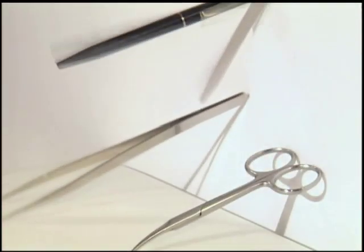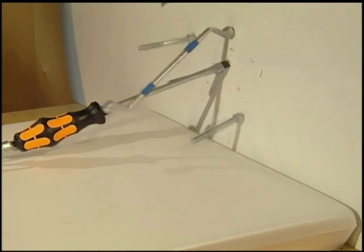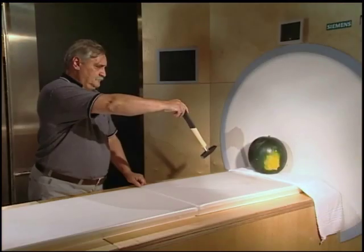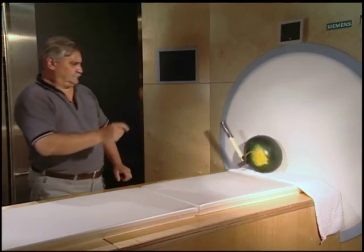Ferromagnetic objects are attracted by the magnet and often cannot be held back. See for yourself. This melon simulates a patient's head. A hammer is accelerated toward the magnet and becomes a dangerous projectile.